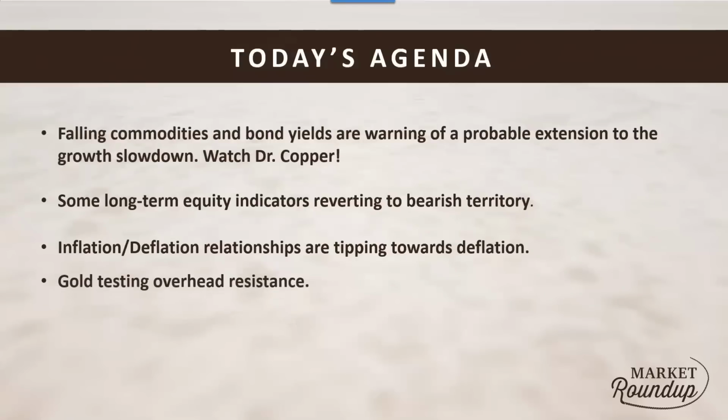Gold is testing overhead resistance, and we're doing this on Monday, the 1st of June. And just before I got onto the presentation, I was looking at what was happening to gold. And gold shares, and silver were all up sharply, but the other thing is they've been moving up with increased volume in the last couple of days. So we'll take a look at gold at the very end of this presentation, see what's going on there.